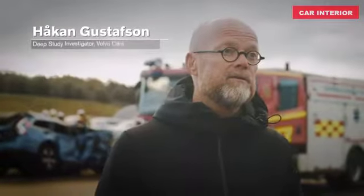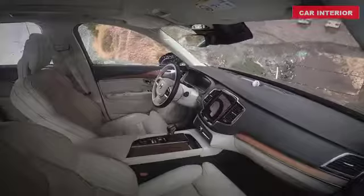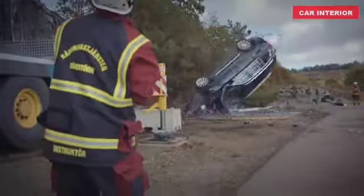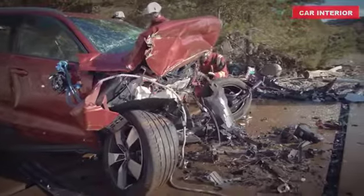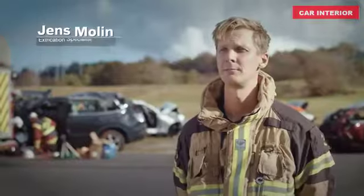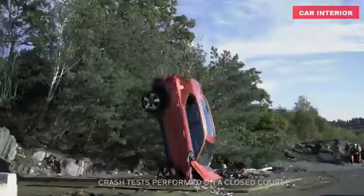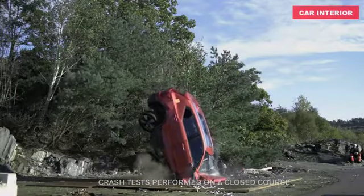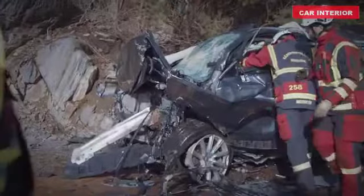Today we have dropped 10 cars from 30 meters from a crane. We do that because the rescue team or emergency service need to develop new methods to release people inside the car with a severe crash. We are several different rescue services that cooperate to find best practice in tools and methods and tactics regarding extrication in car accidents.